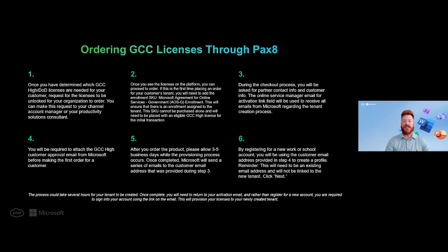Now, if this is your first time placing an order, you'll need your customer's tenant. You will need to add a little bit of information. First off, you need to add the enrollment SKU. So this is going to be the Microsoft Agreement for Online Services Government, AOSG, enrollment. Say that 5 times fast, right? So this will ensure that there's an enrollment assigned to the tenant, right? Very key, you need the enrollment so you can activate the tenant. This SKU cannot be purchased by itself, right? And it has to be purchased alongside a qualified eligible GCC High license for the initial transaction.